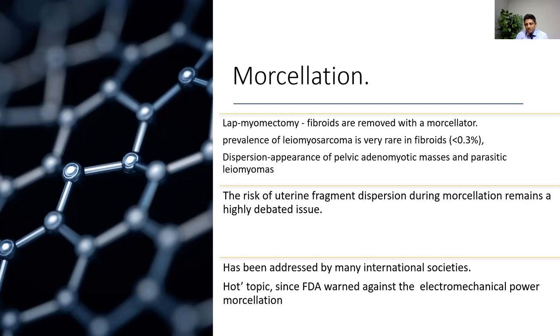So when you're doing this, tiny pieces of fibroid will spread all across the peritoneal cavity. So what would happen if it's a cancer? We are essentially converting a stage 1A cancer into stage 4. Yeah, so that has been the debate. Since 2009, there has been a huge discussion in the United States and other European countries on preventing morcellation. There were very famous cases of physicians and anesthetists and other professionals who had cancers that were converted into stage 4 disease, where the treatment was basically unreachable.